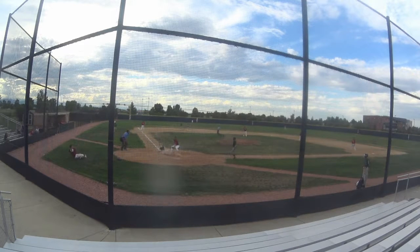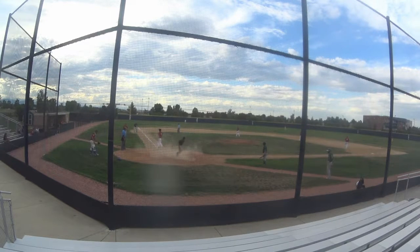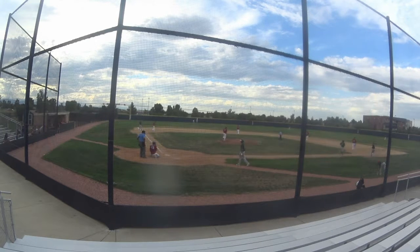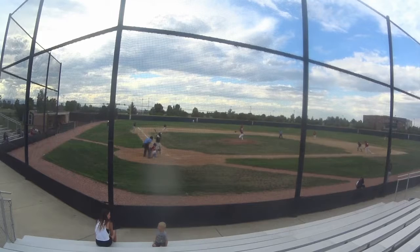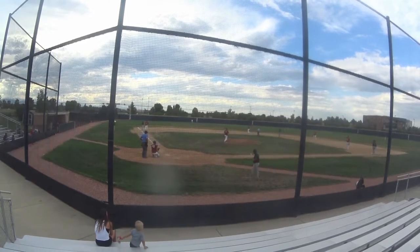Wild pitch again. And there goes Cutthroats are going to score from third with 11-4 now. Lead getting bigger. Reichelt will look at ball 4. He's going to take first base. Alex Scott now up. Big 2 RBI double. Last at bat, and he's going to look out ball 4 as well. So I believe that loads the bases up for Mark Link.